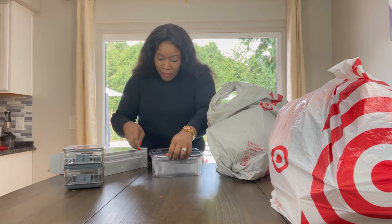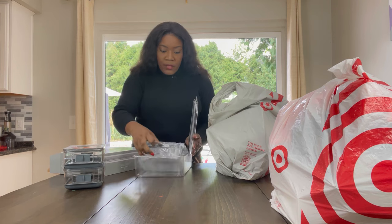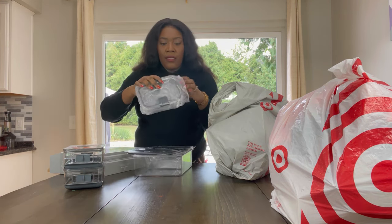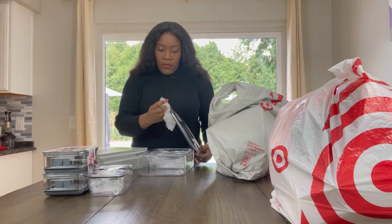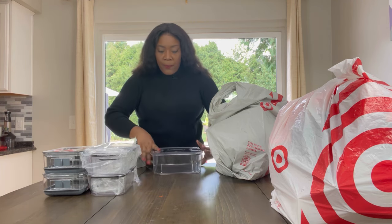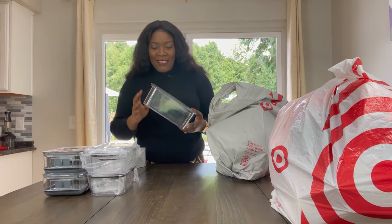Okay, push to open. Okay, there we go. So these are smaller trays, and there's a smaller one that's in this one. So these are nice, and I'll be able to use them for what I'm using them for, to organize the refrigerator, sorry.